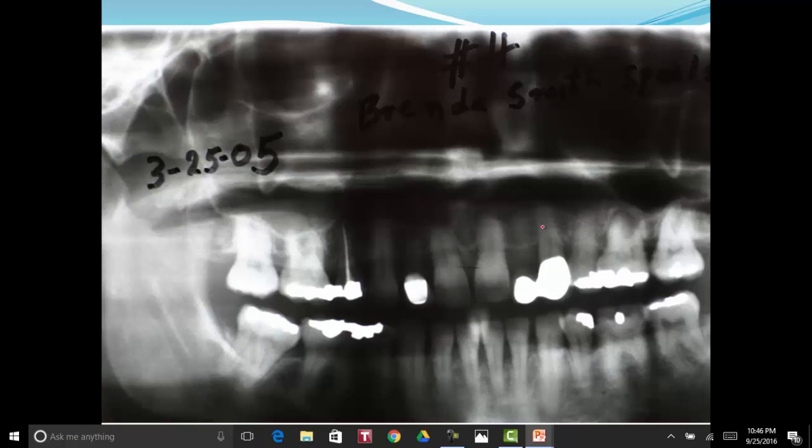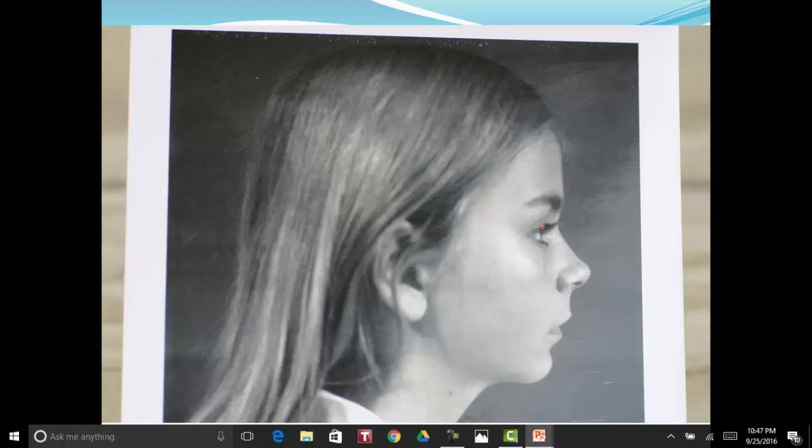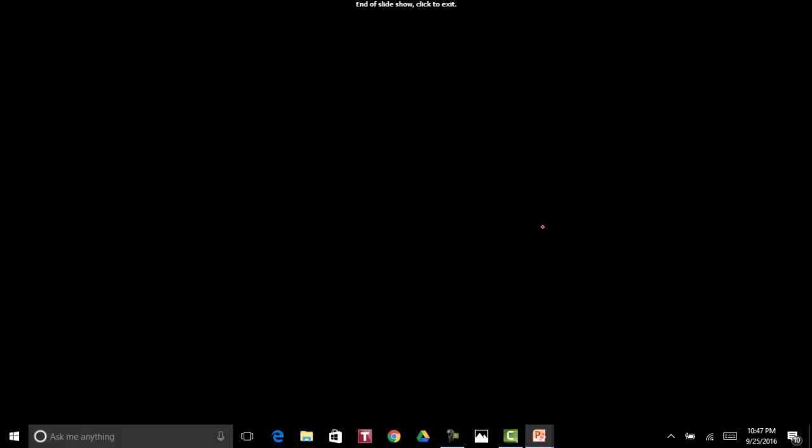Now, this is the self of her after we finished. Just a little, the jaws back just slightly, but a very attractive young lady and a wonderful personality. And this is good orthodontics. And I think every dentist ought to know about how to deal with these teeth, if possible. I'm going to stop this deal.